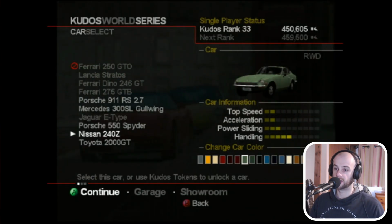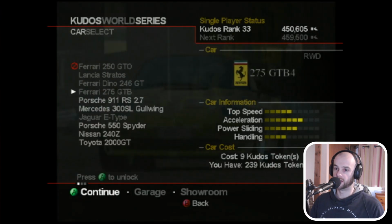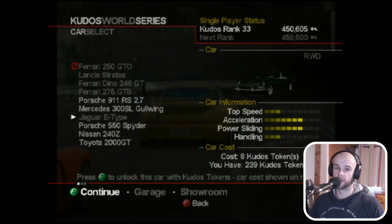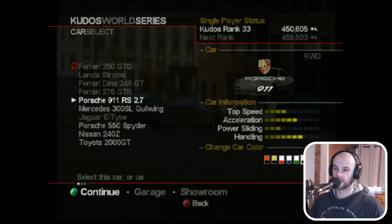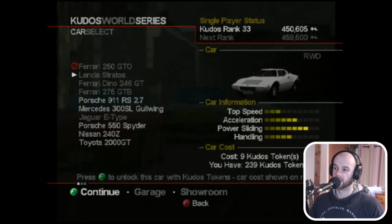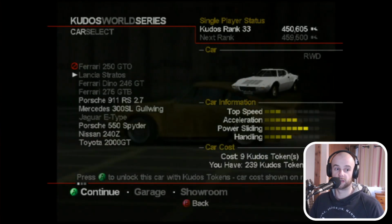So, with the speed camera, it is only possible in the 275 and the 250 to get platinum, unfortunately. The Jaguar can get gold, and it's probably about 3 or 4 miles per hour off platinum. And what else have we got? The Lancia Stratos can also get gold, but I could only get gold in this one by reversing off the start line and then getting a better run-up and going around the corner. And then everything else can get silver.